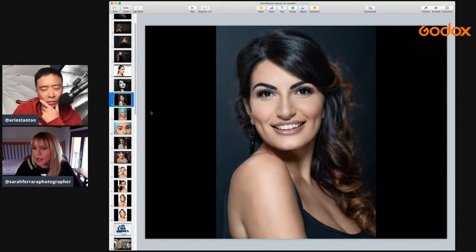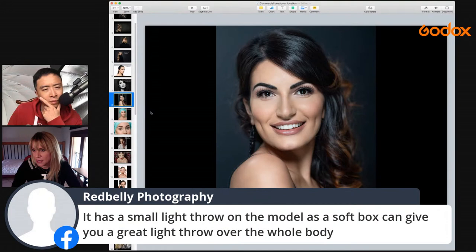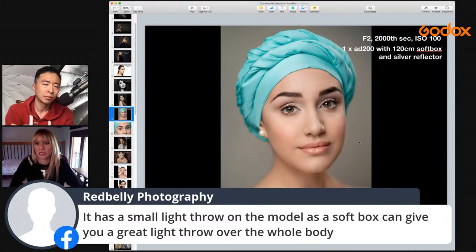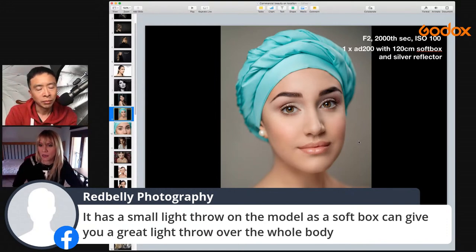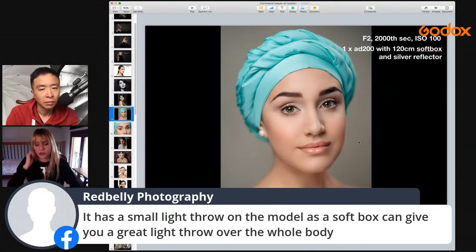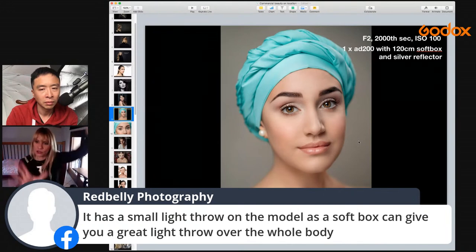I'll answer a question. Red belly photography: it has a small light throw on the model, as a softbox can give you a great light throw over the whole body. So I have lit the whole model with a beauty dish, no problem. I take the grid off. The grid really narrows the beam into a small circle, so it's really only useful for this side. But I have lit the whole body with the beauty dish. It's just a question of angling it in the right direction. But if you're doing a nude and you really want good light on the whole body, then I would probably use a long strip box.